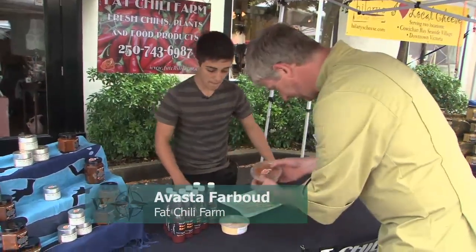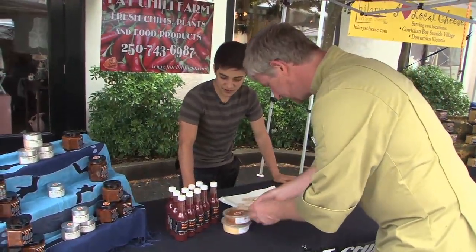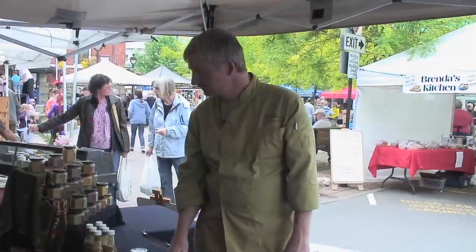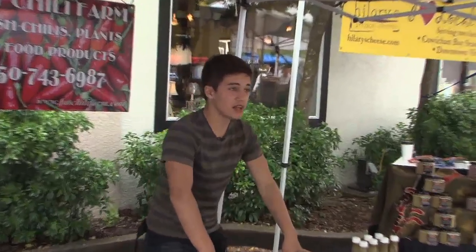This is hummus, is it? Wow, look at that. This is fabulous texture. Very fresh. And this is all local products? All local. Actually in Cobble Hill, just around the corner. We grow 40 varieties of chilies. 40? Right. Well, we have 1,600 plants. Holy cow. Yeah. So we grow everything by ourselves.